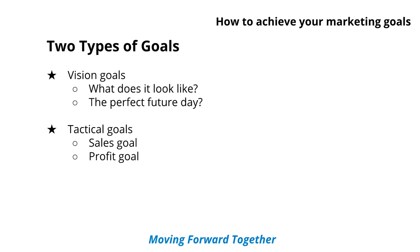Next is tactical goals. Tactical goals are tangible: the number of new customers, revenue increase, profit increase. Communicate these goals to everyone in the business. Your tactical goals need to include the following, and again, tie these into your vision goal. So you've got sales. What do your sales need to be to achieve your vision goal? If you don't know, just choose a number that you think sounds about right.